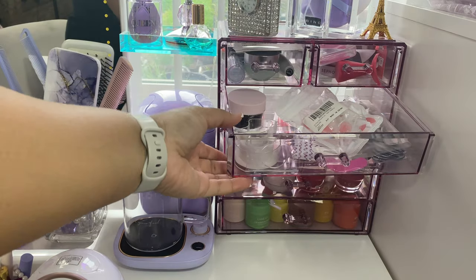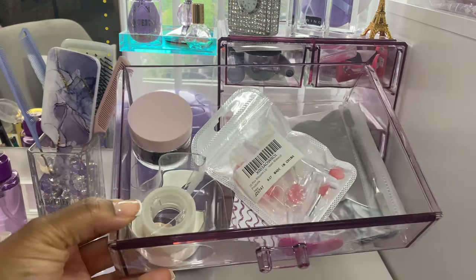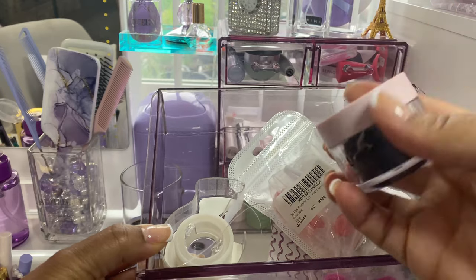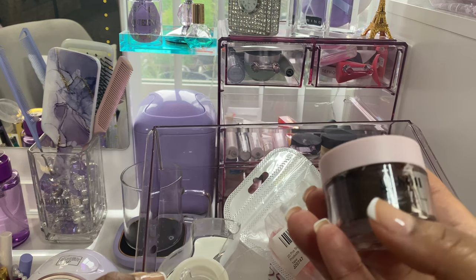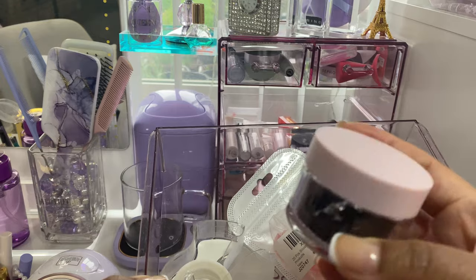But in this third drawer, you guys, I kind of just have a lot of accessory type things in here. Basically this is coffee, and every time I'm smelling samples of anything, I literally repurpose this. It was a Gishu honey infused hair mask in here. I cleaned it out and repurposed it with my coffee.